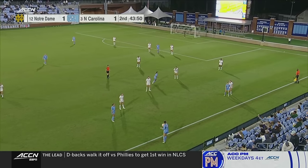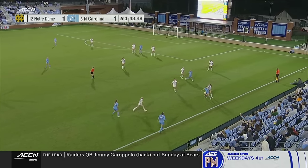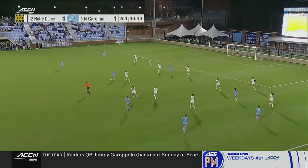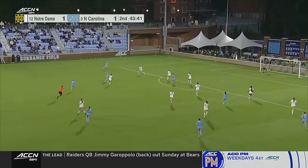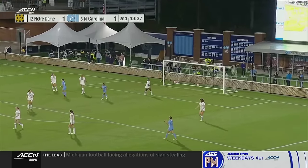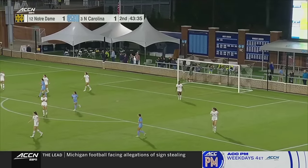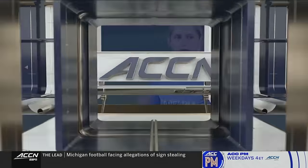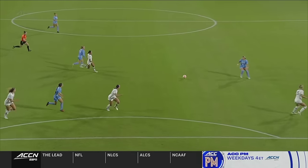So much energy really throughout that first half for North Carolina. It feels a little bit like it has waned somewhat as we start the second half. See if that changes. There's a shot. Oh, that's one way to get things going. It's a little high. But getting the start in the second half, Emerson Elgin with the shot.